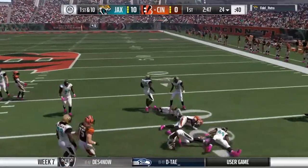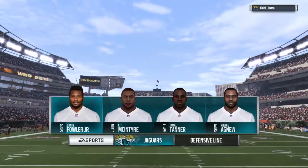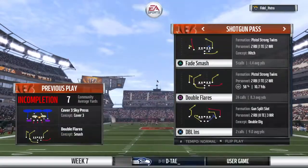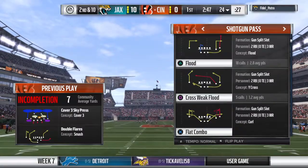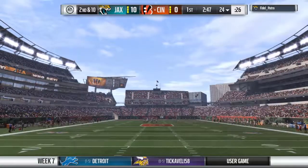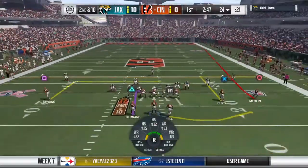He couldn't quite hold it. Got hit. Ball pops out. Incomplete. And time to take a look at the Jaguar defense. Dante Fowler missed his rookie season due to injury. So good to have him back on the field. A terrific combination of speed and strength. So incomplete on first. Let's see what second down has in store.